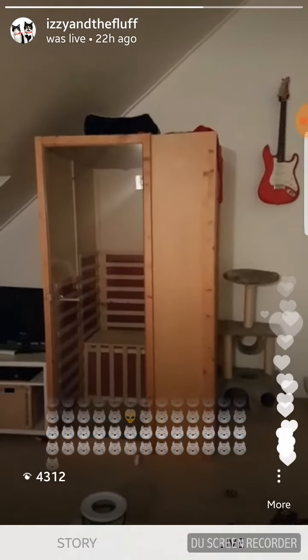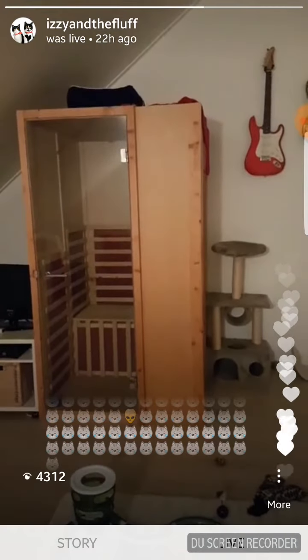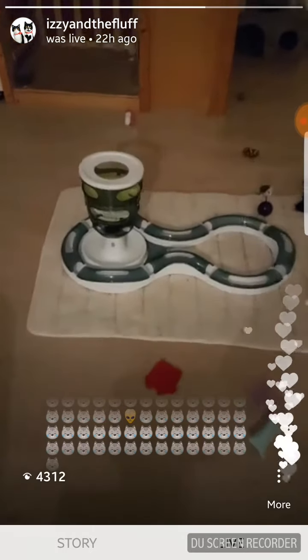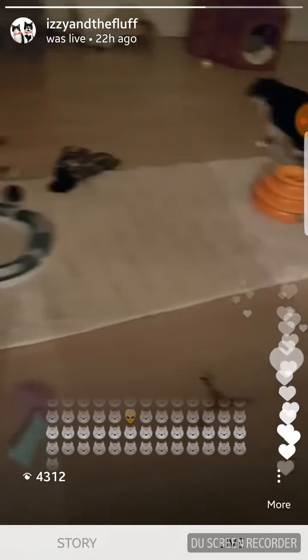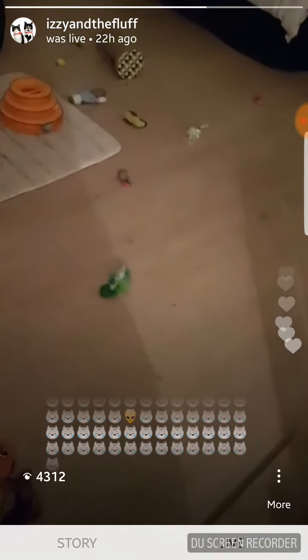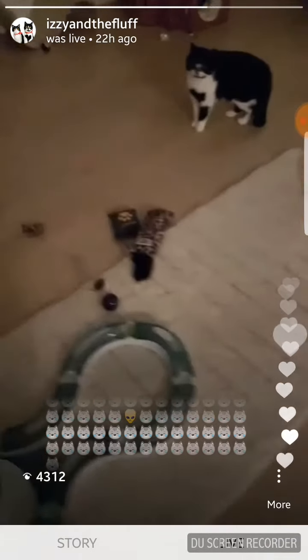Hey? Okay, so that's just a guest bed that's hardly ever used. That's their castle, cat tree, sauna on the top of which Zoe likes to sleep. Another scratching post, another litter box, another fountain. And then there you have their little track. And lots of toys. They like to bring these toys down, especially Izzy. Hey Zoe, look.